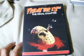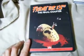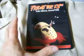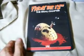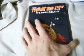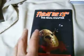Another original, we have Friday the 13th: The Final Chapter. The original Paramount release. Again, simple, but it's what I grew up seeing. The image of the hockey mask, Jason's mask with the knife through the eye and the blood. Always loved this. It was probably my favorite in the series growing up. So I just remember renting this video a lot with this cover.